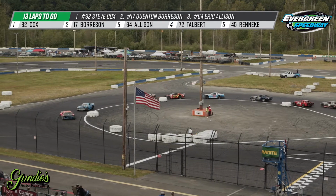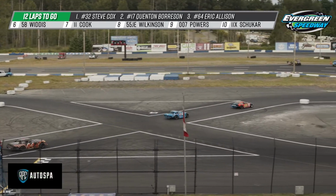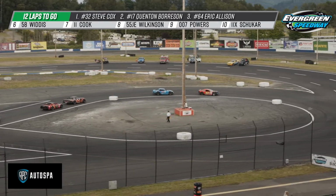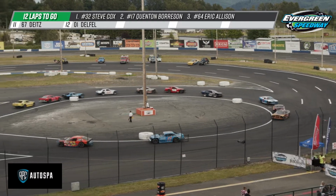Borison's got to do something a little bit different, as Cox has just controlled this race from the time that he got out and onto the point. Borison is 2nd, Allison with a little bit of ground to make up in 3rd. That's a lap car, and Dietz in behind in 4th position.